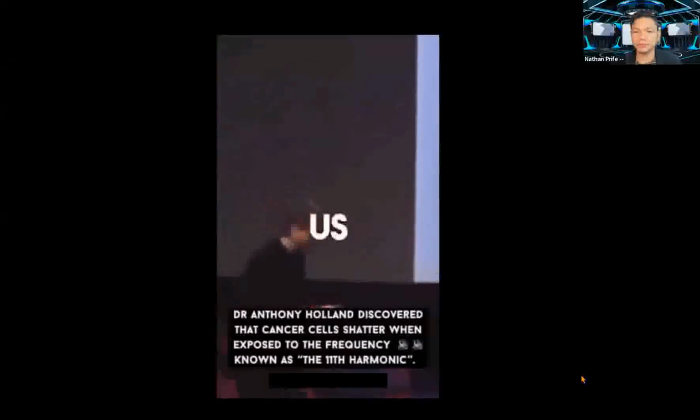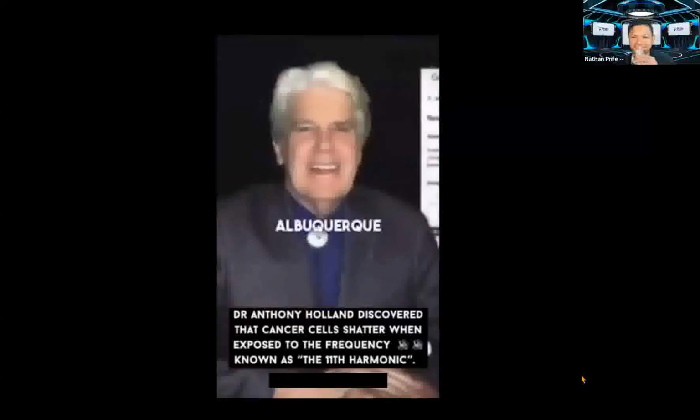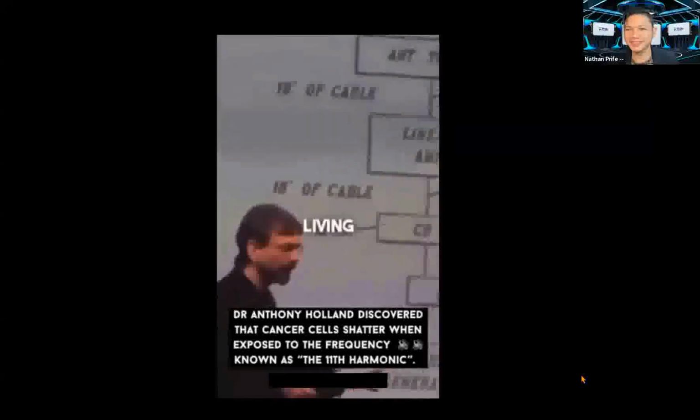So we searched the U.S. patent database, and we find this invention by a physician, Dr. James Bear of Albuquerque, New Mexico. It's called a resonant frequency therapy device, and its purpose is to induce a resonant vibration in a living organism or cell.